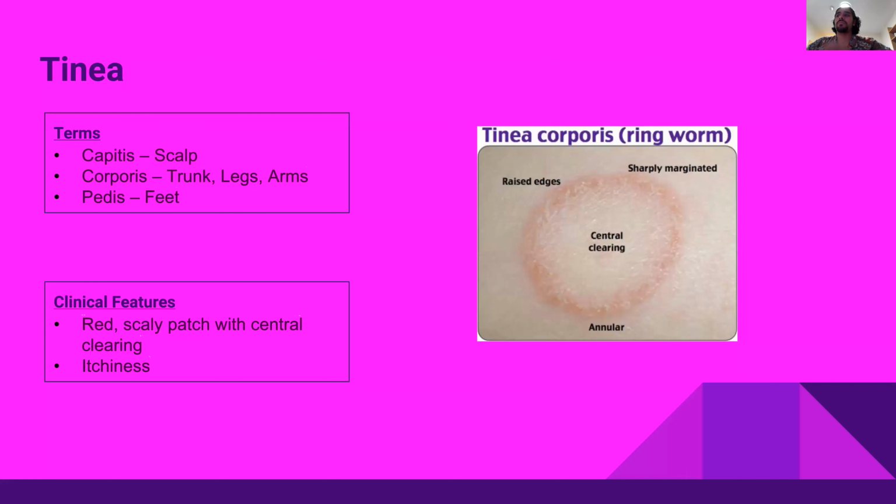So I'll go through the management for this. With tinea capitis, you want to treat with oral antifungals, so terbinafine, and also topical ketoconazole shampoo. And with tinea corporis, you want to use oral fluconazole. Yeah, that's what we want to use.